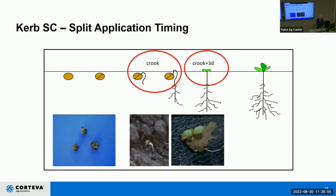So again, to reiterate what I just described in a graphic form, if you're going to do a split application, your first application would probably be in this early crook stage, and your second application would be late crook stage, or when you're first starting to see cotyledonary leaves on the lettuce seedlings.